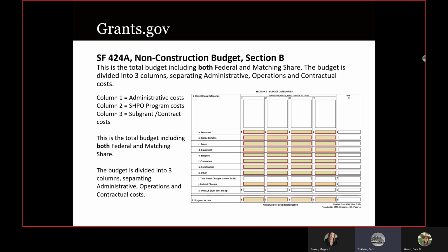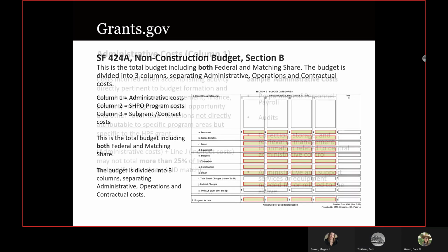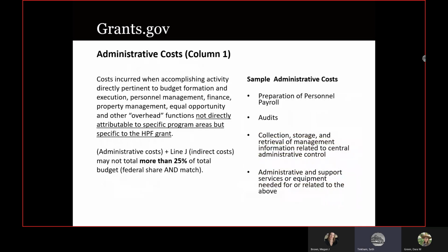So those are the 3 ways that you're going to be breaking down the funding, and you're going to be breaking it into what are referred to as object class categories. They're along the left-hand side. So those are the rows that are on the left-hand side of the screen right now. And then, of course, you're also going to add program income if that is something that you charge. So to go into a little bit more detail here about the columns, for right now we're only focusing on those 3 columns.